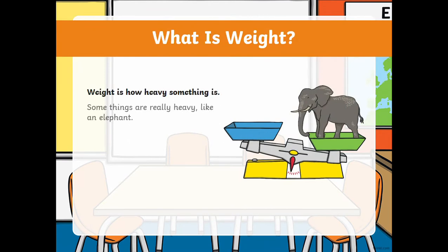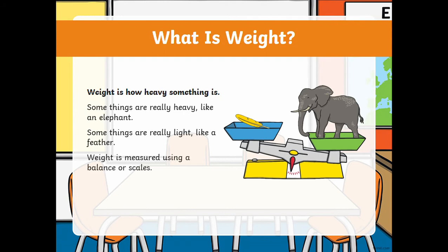So weight is how heavy something is. Some things are really heavy, like an elephant, we know that, or a house, or different things. And some things are really light, like a feather. But also we talk about just because something is big, it doesn't always mean that it is the heaviest. Okay? So weight is measured using a balance or scale.